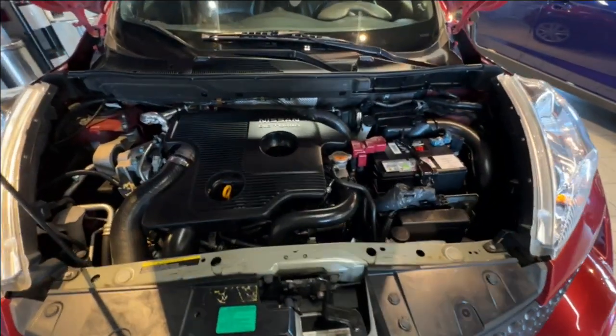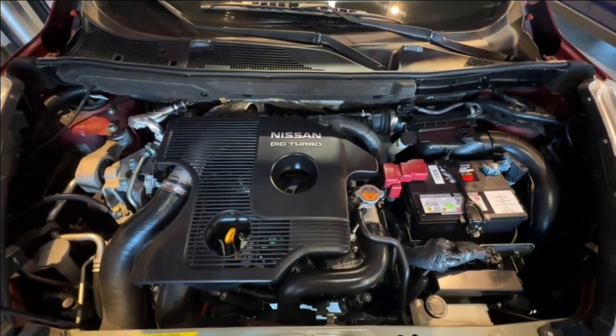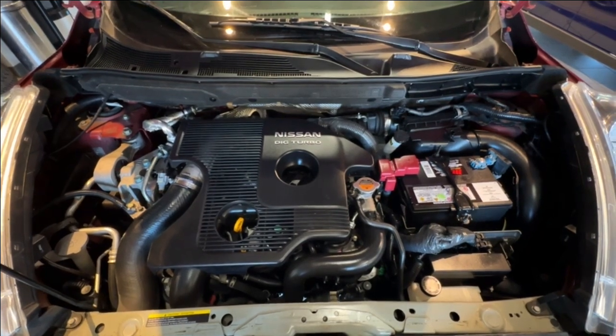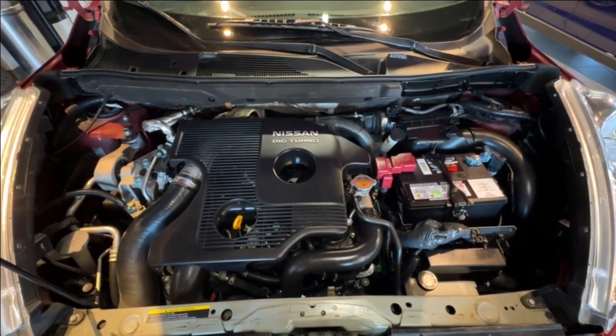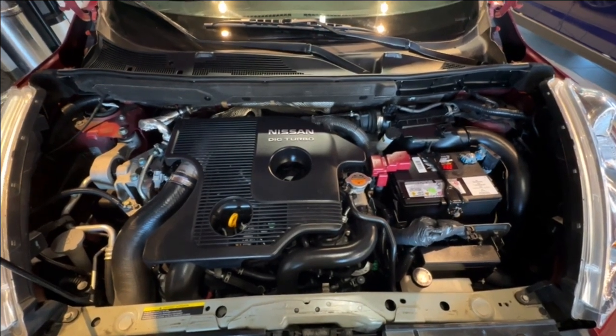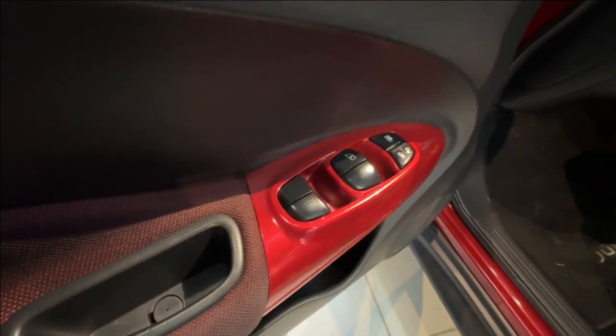Under the hood of the JUKE SL is a 1.6-liter turbocharged engine that provides 188 horsepower, paired with Nissan's Xtronic CVT that provides an eco and sport drive mode and all-wheel drive. Inside the driver's door are the window and lock controls.